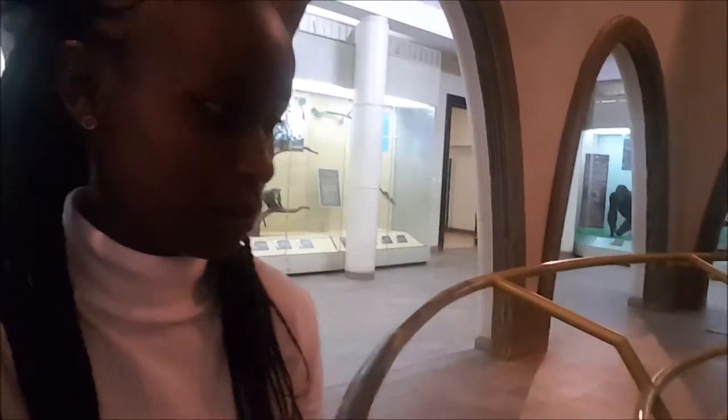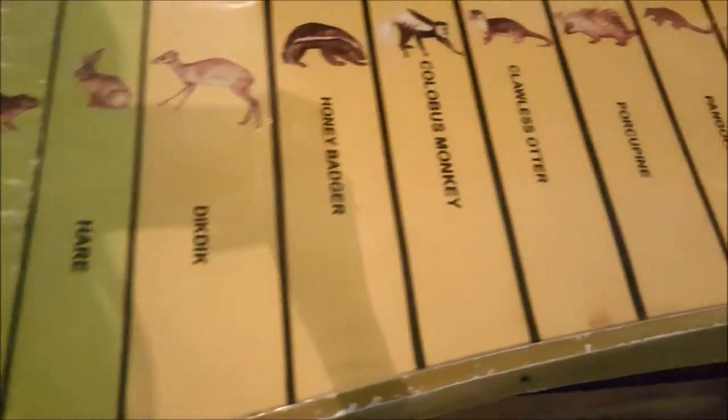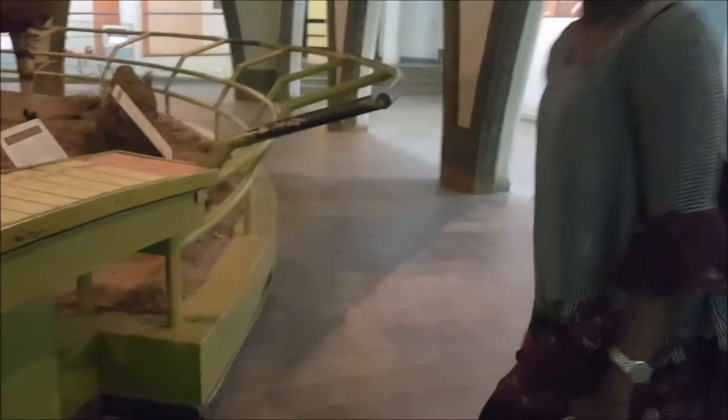So guys, there is a weighing scale up here that you can weigh yourself, then you can know which animal you weigh the same weight as. Yes. So in a minute we are going to see Mercy weighing herself and then we see what animal she is. Lineup of animals of what you could be. So let's see what Mercy is.